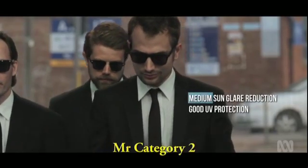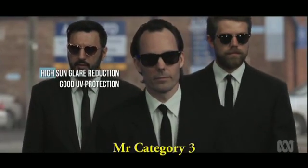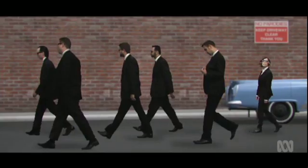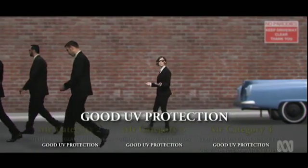Category 2 means medium glare reduction and good UV protection. Category 3 also has good UV protection, but better glare reduction than Category 2. And Category 4 has the highest glare reduction. So, Categories 2, 3 and 4 all have good UV protection.